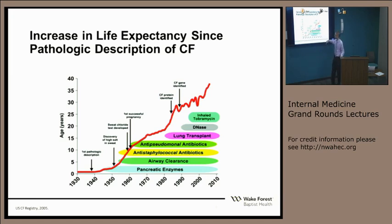gastrointestinal abnormalities with pancreatic enzymes and nutritional support, airway clearance, discovery of antibiotics to treat acute exacerbations, the advent of lung transplantation, inhaled therapies such as DNase, as well as inhaled antibiotics for chronic Pseudomonas infection. With all these treatments, we've seen a slow and steady increase in the life expectancy of patients with cystic fibrosis. And in the 2005 CF Registry, the life expectancy was around 35 years at that time.